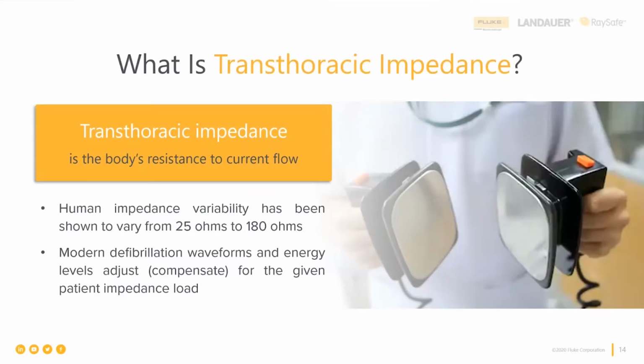and depolarize all of the heart cells in order to get the heart to come back to a more normal rhythm. So it turns out that the clinical studies and the US and the international standards see human impedance variability as typically it can vary between 25 ohms to 180 ohms in the clinical studies results. And by the way, it's different between you and me, or you and Katya, or you and Justin.